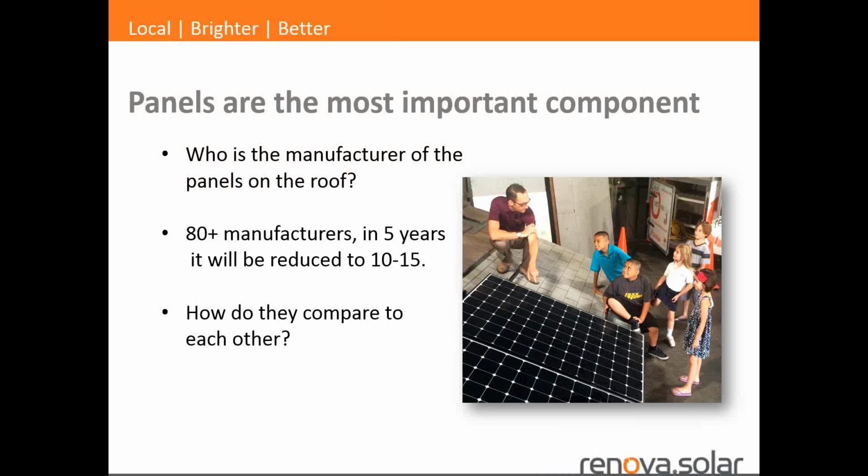Well, it's important if you're working with a buyer and there's a solar system on the home and there's a warranty that's being represented that's still in place, to understand what the balance of the warranty is and to understand who the manufacturer is of that panel. Is that one of the companies that are going to be in business in the next few years? And again, they're being absorbed or they're going out of business. So it's interesting to try to understand how do they compare to each other.